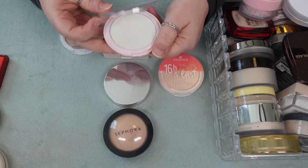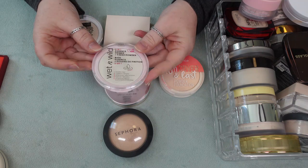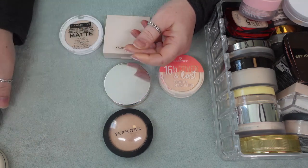I really like this Wet n Wild one. I used this as a priming product and I think it was really nice. I don't think it overly set my makeup, but it definitely smoothed my skin. So I want to hold on to that one.